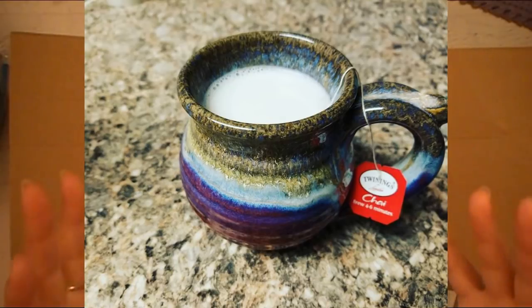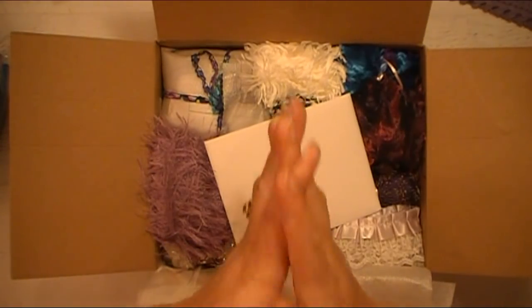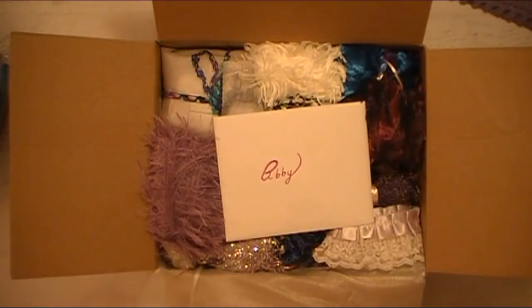So when she contacted me and said, hey, I've got another Happy Mail coming to you, I was like, what? I'm like, you did so much before. But she just wanted to share some stuff with me. So Kateri, thank you so very much. I really appreciate you. I really do. I haven't peeked at anything. I just unboxed it from the box and kind of opened it up.